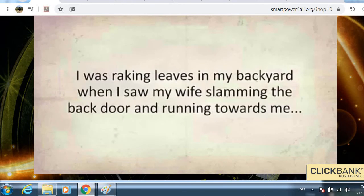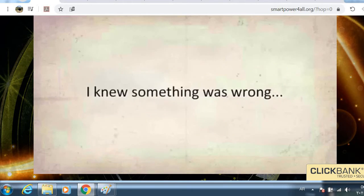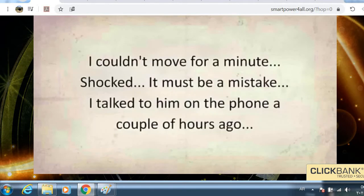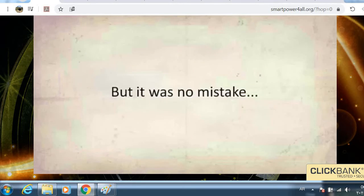I was raking leaves in my backyard when I saw my wife slamming the back door and running towards me. I knew something was wrong. "Honey, your father. He's dead." I couldn't move for a moment, shocked. It must be a mistake. I talked to him on the phone a couple of hours ago. But it was no mistake. God, how I wish it was.